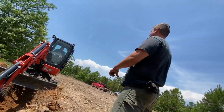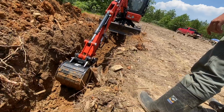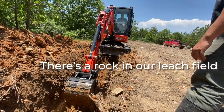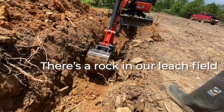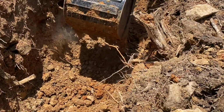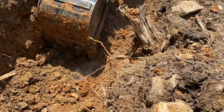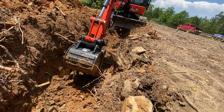goes all the way. So right here, we decided to go with a septic chamber leach field that would come out of our septic tank and leach out into the ground here. As you can see, the excavator is having difficulty with rock that's actually in our leach field.